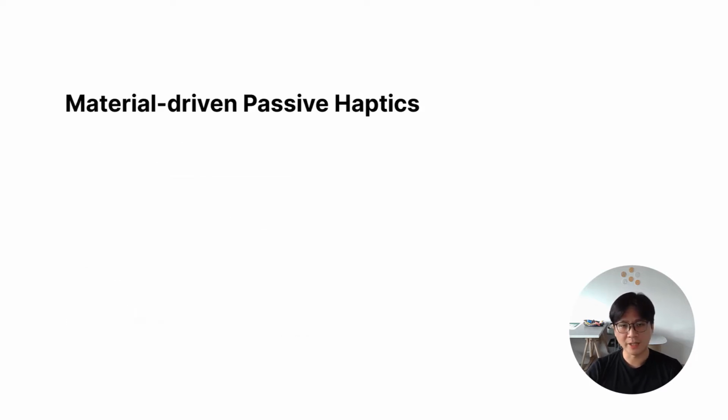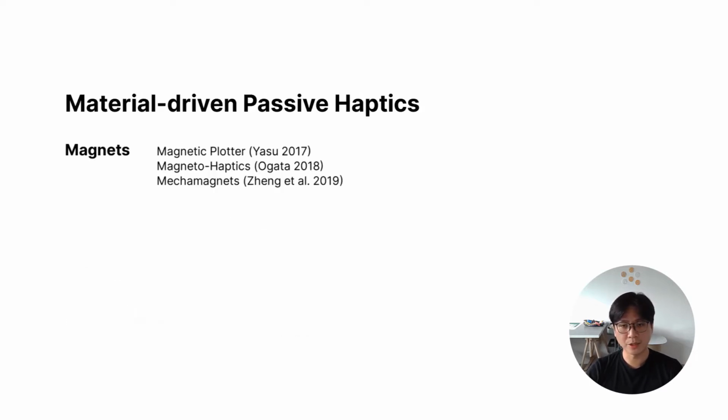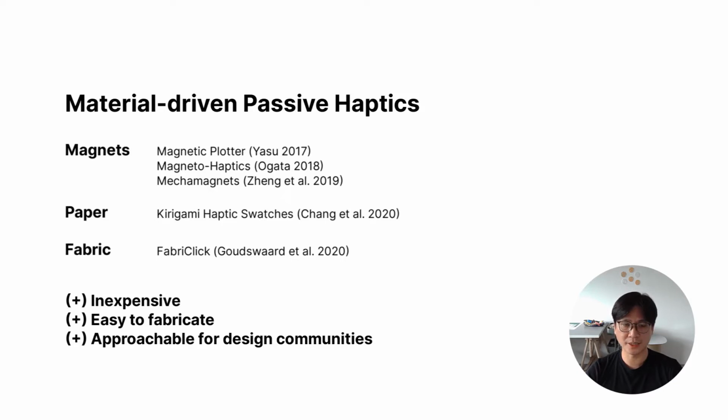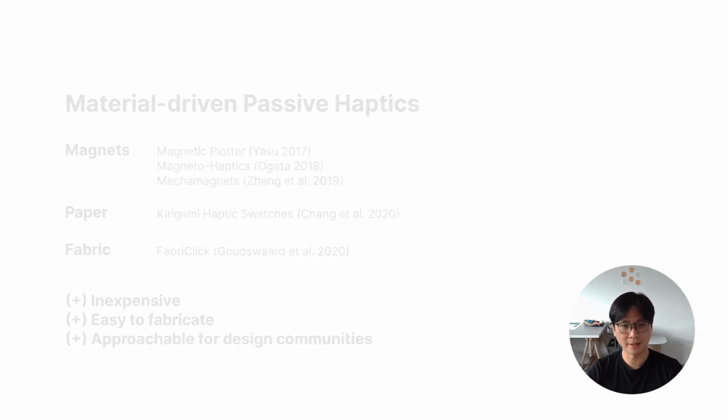We are inspired by related work in HCI that leverages common materials and making processes to design passive force feedback. While these passive material systems lack the reprogrammability of an active system, they are inexpensive and easy to fabricate. In addition, material-driven haptics might also be more approachable to communities such as industrial designers, as they support exploring haptics through the lens of physical materials and making.